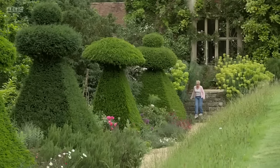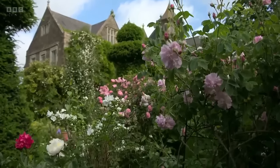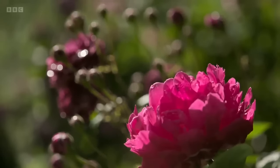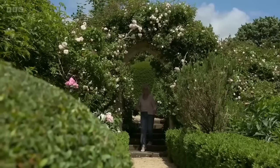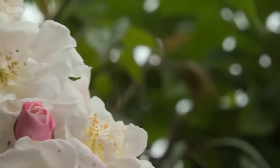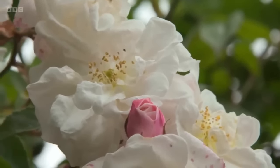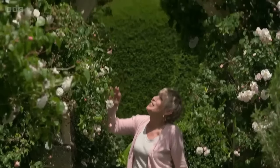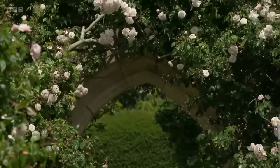Carol surrounds herself with summer colour at Hanham Court. What is it about the rose that makes it so entrancing? Put purely and simply, they inject the whole place with a sense of romance and joy. Just take a look at that. Need I say any more?